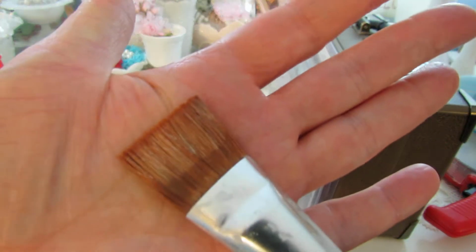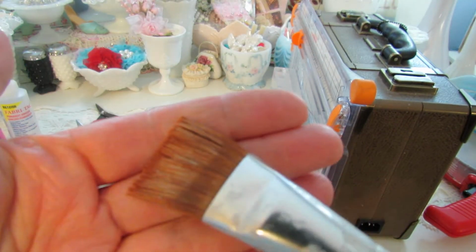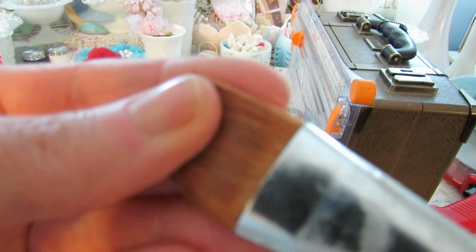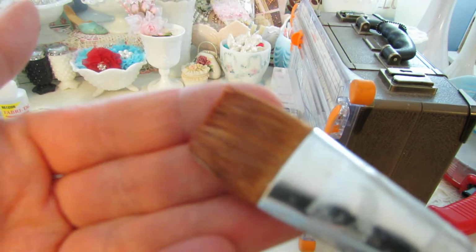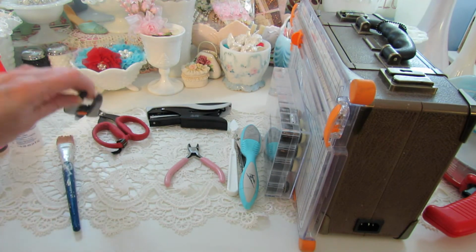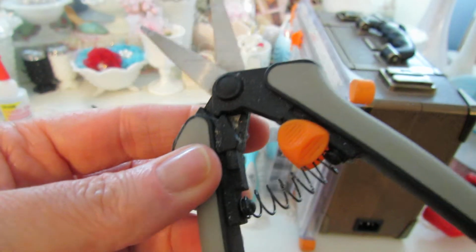Paintbrush. That's a must for me. I use it for applying, you know, the obvious gesso paints, and I also use it for the modeling paste. These scissors right here, Fiskars, the spring-loaded, I love these.